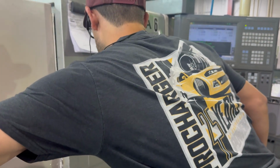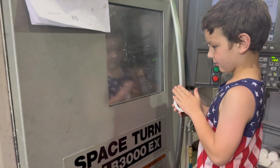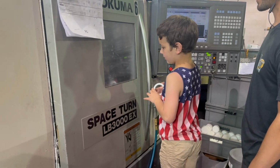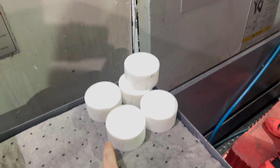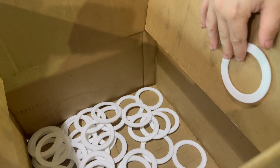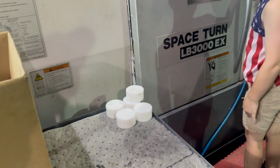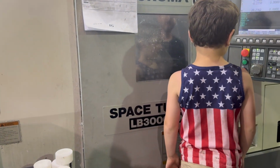We're going to make these. So that's just plastic? Yep, it's called Teflon. Cut them out of there. These are the blanks. And then a little seat valve to go into our roll-off race valve. Okay, that makes sense. Pretty cool. Awesome. They can say you ran a CNC today, huh? They have to put you on the payroll.